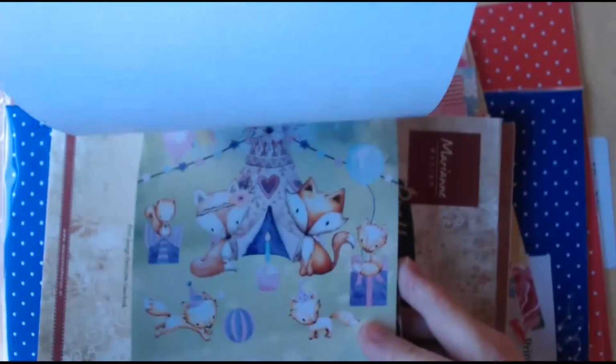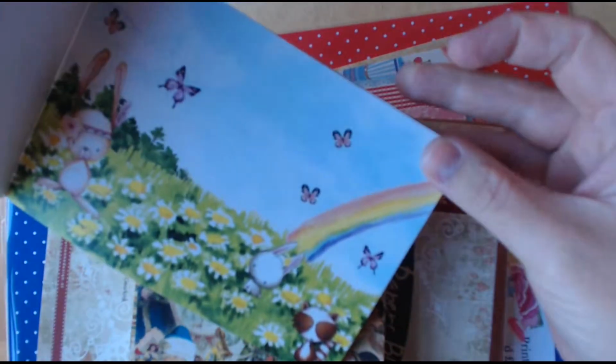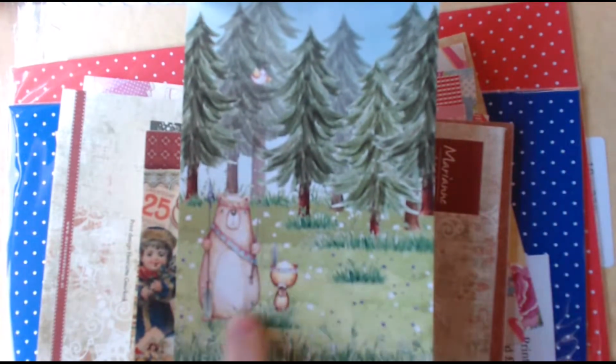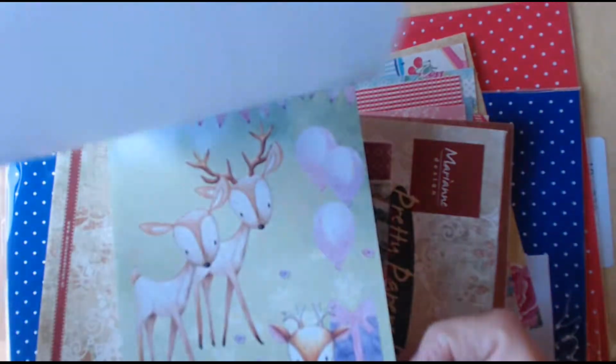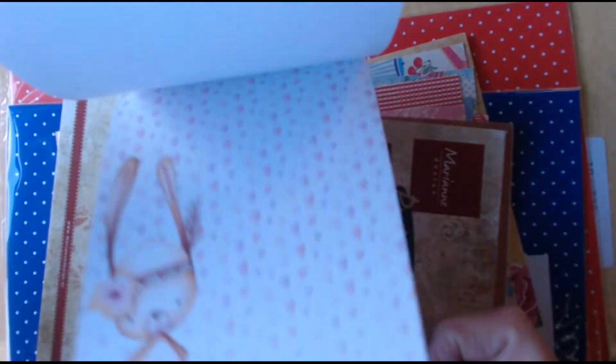I think that they have some stamps to go with this range as well. I'm just going to try and do a quick flip through, because obviously it will make the video quite long if I go through each individual page. I think this is really sweet, and I'm sure the stamp that I remember is that one. So these are quite nice for all sorts of occasions really. I just think the images are really super cute.